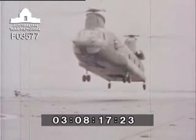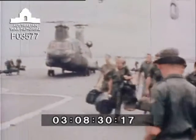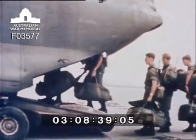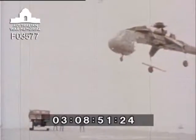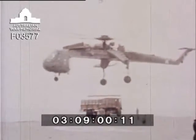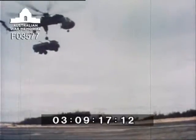When helicopters are available, the relieved unit is flown in Chinook helicopters from Nui Dat direct to HMAS Sydney. The relieving unit board the incoming helicopters and fly direct to the task force base. Heavy items are taken off the deck of HMAS Sydney by Skycrane helicopters when these are available. The turnaround of HMAS Sydney in Vietnam has been accomplished in 5 hours.